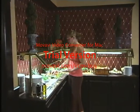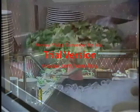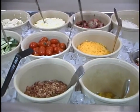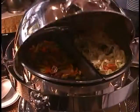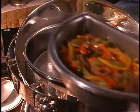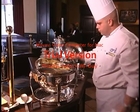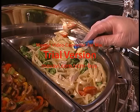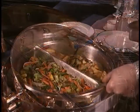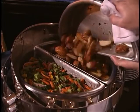Buffets and salad bars offer some special challenges to food safety and sanitation. Cold items should be kept in a bed of ice or in mechanically refrigerated trays. Hot items should be kept warm with direct heat or in a steam tray. Check the water levels when attending food, as water will evaporate. Check temperatures of hot and cold food frequently, being sure to sanitize the thermometer before each use. Always rotate food, placing the older food on top so that it will be eaten first.